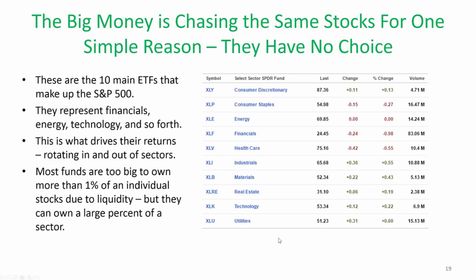So this is kind of the path I went down with this, and it was just kind of fun. So the big money is all chasing the same stocks for one simple reason. It's just that they have no choice. Believe me, if they could do something different, they would, but they have no choice, all right?